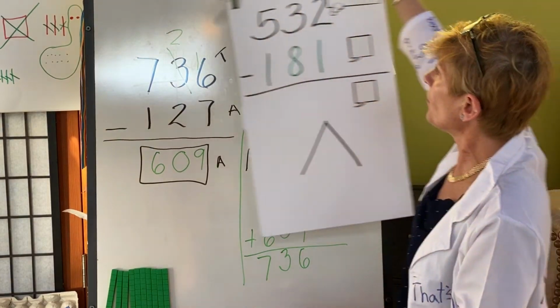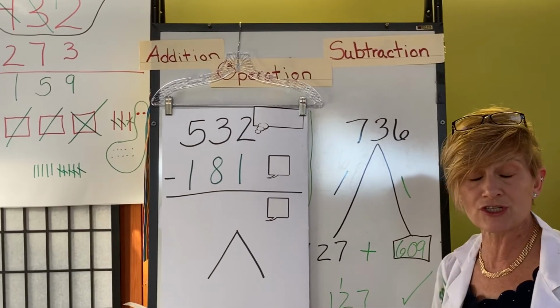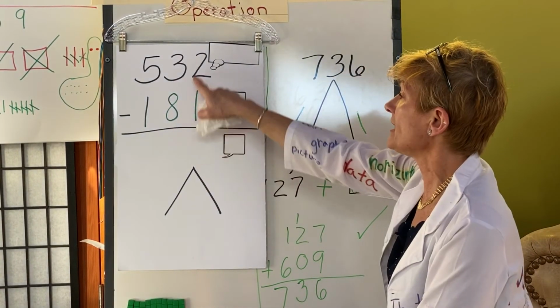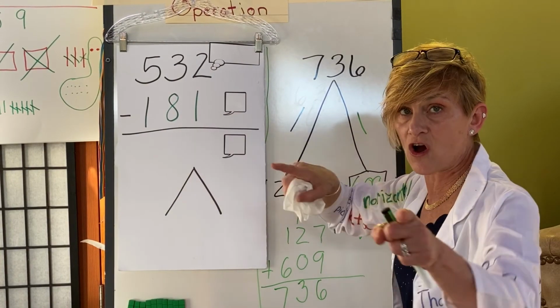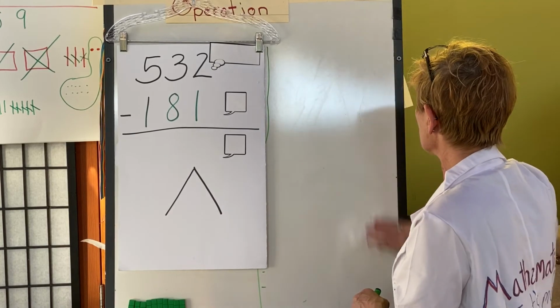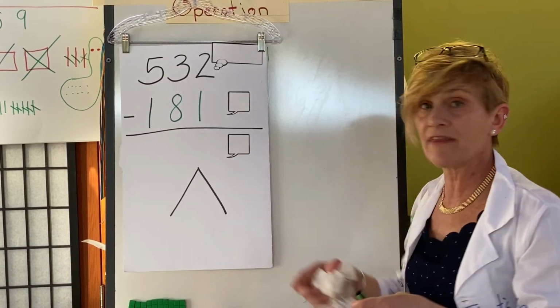Friends, on your own board, please, put 532, take away 181. Please do this operation on your board. When you've done that on your board, would you please also put those numbers where they belong on the math mountain?